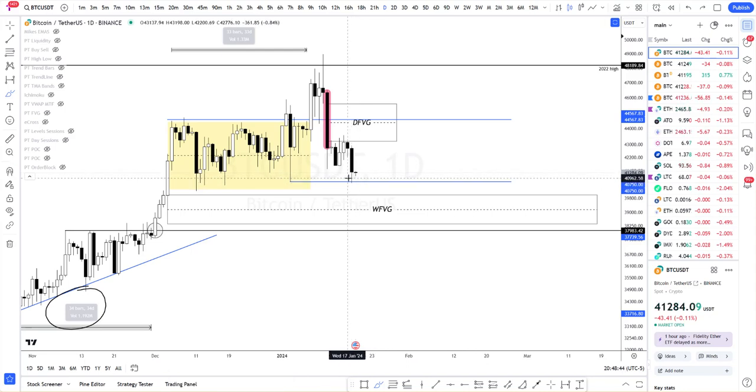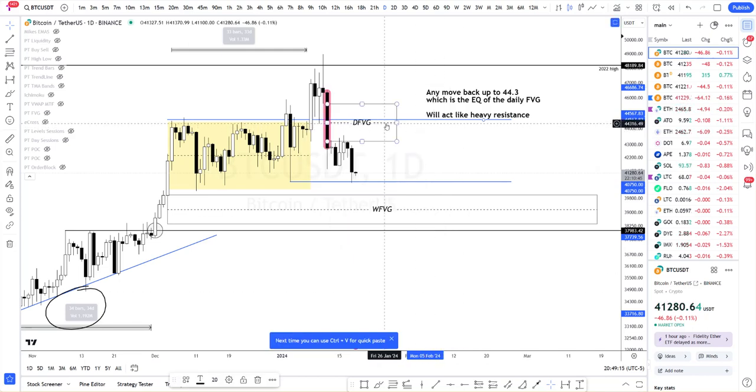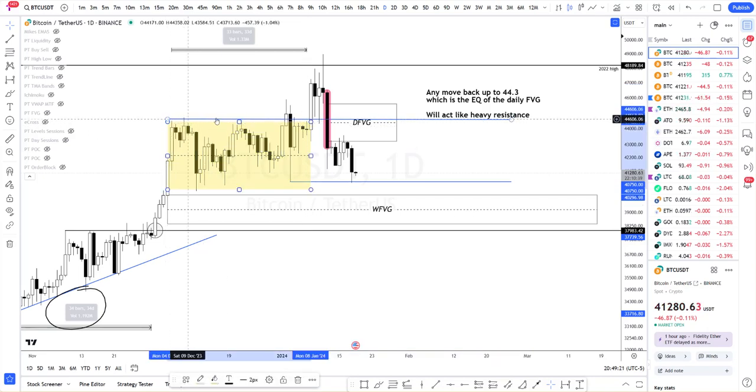I'm not doing a break even because I did not catch the main low, and I'm targeting the daily fair value gap. Any move back up to 44.3, any move back up to 44, which is the EQ of the daily FVG, will act like heavy resistance. Speak proper English, guys. Will act like heavy resistance. That's the honest truth. I don't want to accept it, but it's the honest truth. Any move back up to where we came from, where we had that impulse candle back down, anywhere 44.3 to 44.5 will act like resistance.